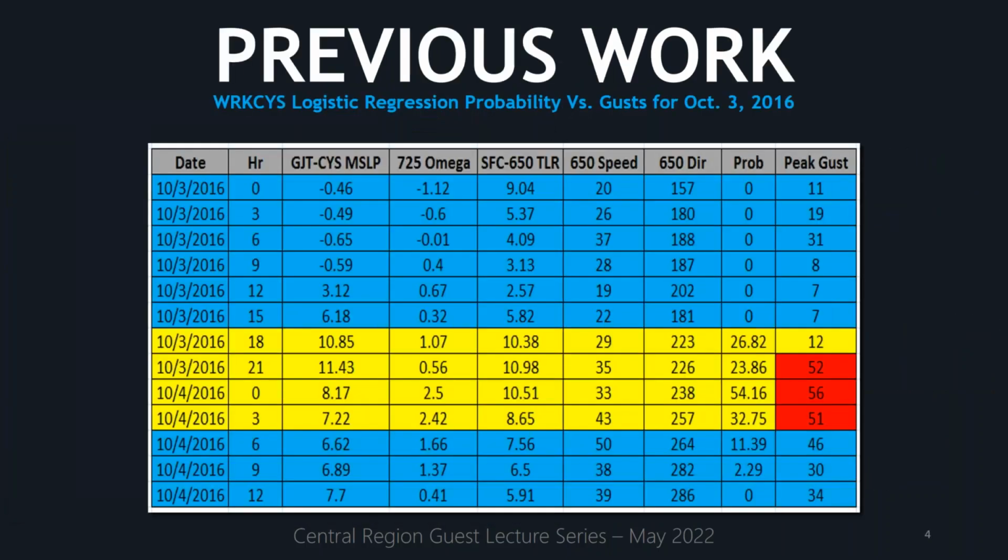Here's a quick look at output from the logistic regression model at Cheyenne. In these data tables, all the rows highlighted in yellow show when the logistic regression met or exceeded that optimal probability, and therefore high winds would most likely have been predicted by a forecaster. The red highlighted cells show when high wind criteria or high wind gusts were met, shown in peak gusts in knots. So over 50 knots is that threshold. It did a pretty good job in this case, but there are other scenarios where forecasters have identified that there's room for improvement, and that's where the study comes in.